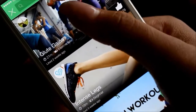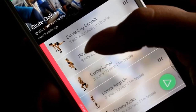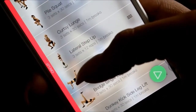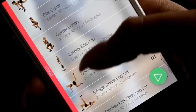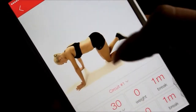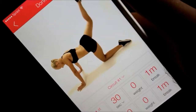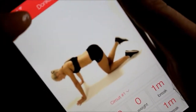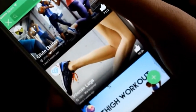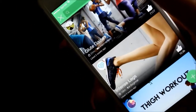So I'll go to glute gains, and they'll have ply squats, curtsy lunge, different donkey kicks. I love donkey kicks. These work amazing. If you click it, you'll see people actually showing you how to do it correctly, which is amazing, because some people really don't know how to work out properly, and it really does help. So I really do love this app for motivation. It's just an overall good app for working out, trying to gain motivation, eating right, workouts, and all that.